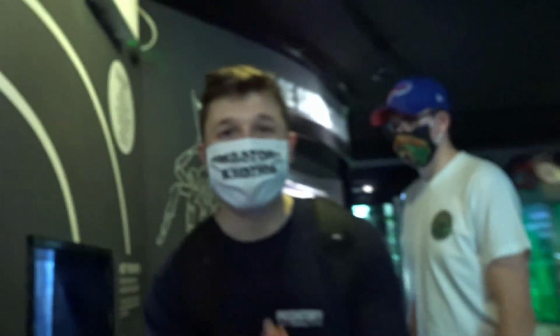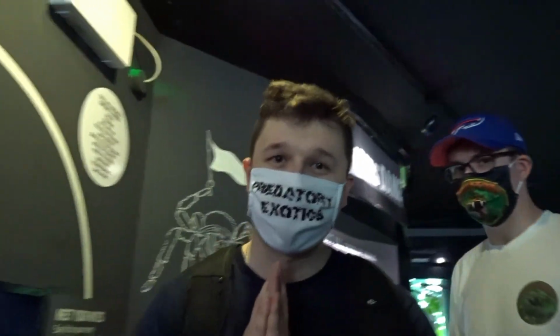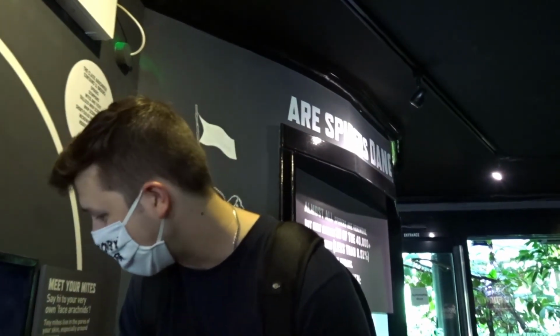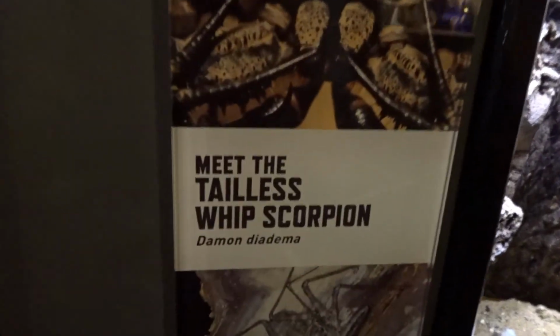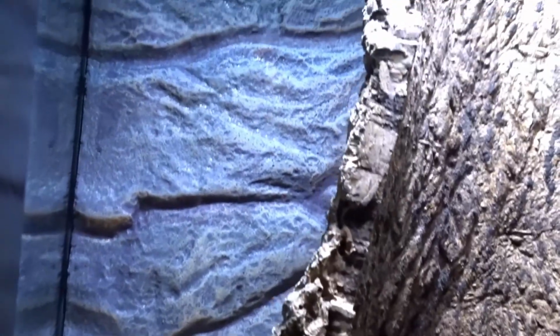So we've got the man himself, the world's largest scorpion. As you can see, he is hiding just back there. Hopefully the camera picks it up just enough for you guys. Now, sadly, it looks like you won't be able to see one of my personal favourites of all the things at the zoo, the whip scorpion. Of course, we are going to be looking into buying one of these soon, but he most likely is hiding behind this cork block and isn't really going to show himself.